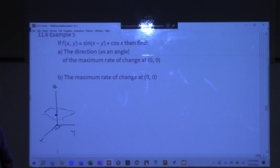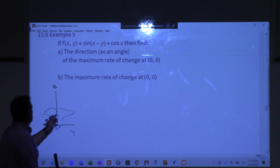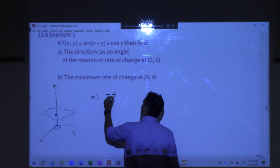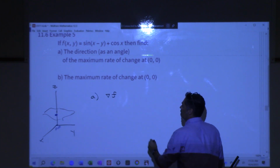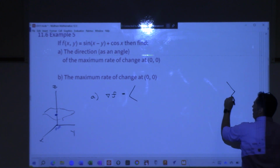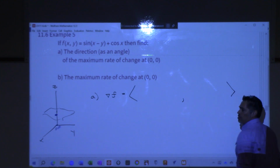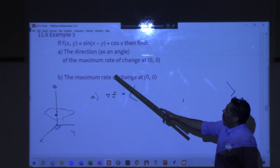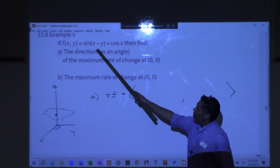Well, we just said the direction must be the gradient vector. The direction of the gradient vector gives you that direction you should point in. So for part A, first I'm going to calculate the gradient of this function, and that's going to be a vector. Since we've done a few of these, I'm going to write the vector as I go. The gradient would be the partial of this with respect to x first.